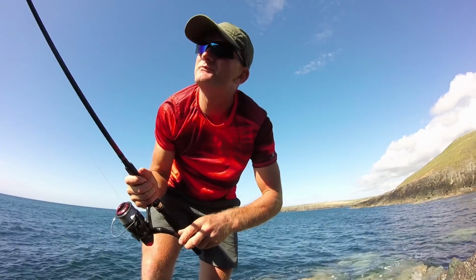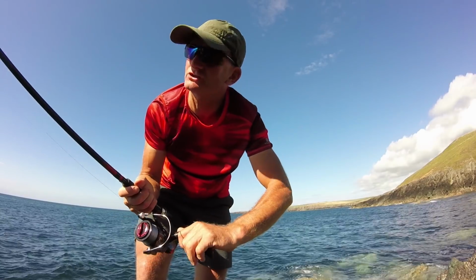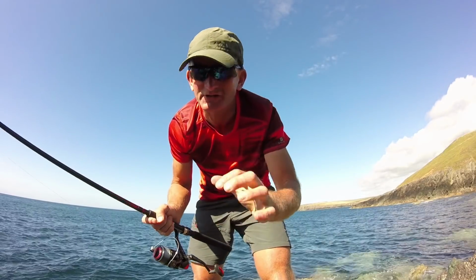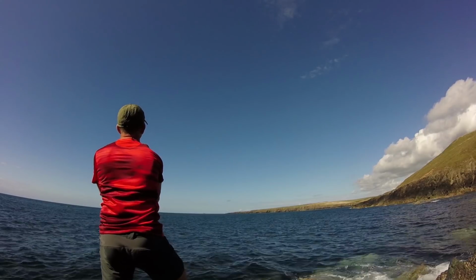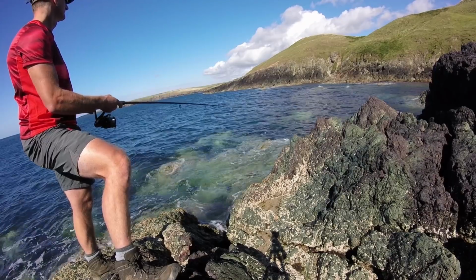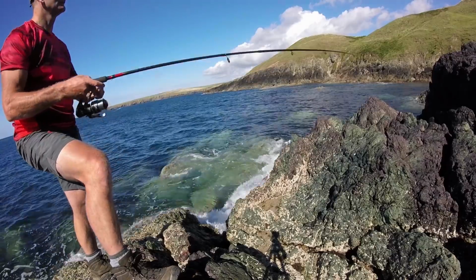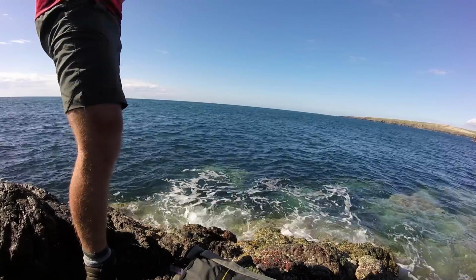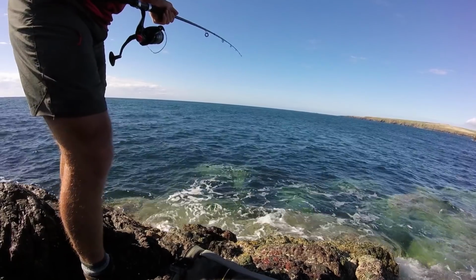We also had a nice pollock before, but the camera was over there, so I couldn't actually film it. So I tried to get the camera turned on, and in the process of getting the camera on, I lost the bloody fish. It got off again, another pollock. That was a nice one, that.